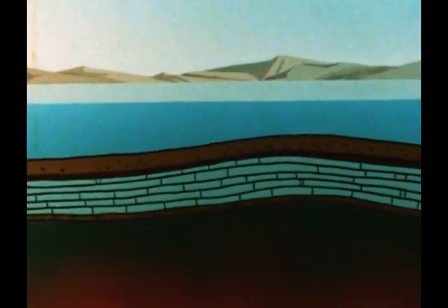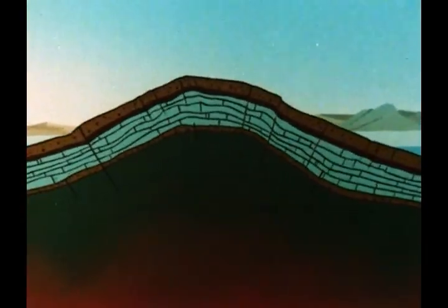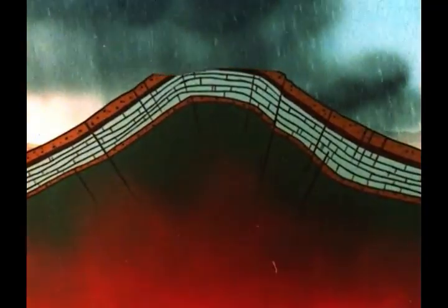On the bottoms, heat and pressure eventually transformed sediments into layers of rock. Continuing upheavals in the cooling crust often caused them to be folded and cracked and thrust up to be exposed to the eroding effects of the elements.